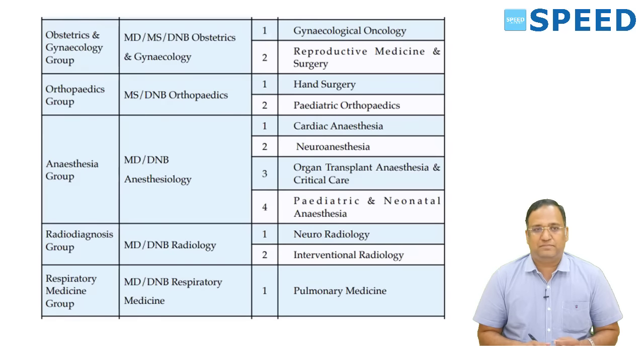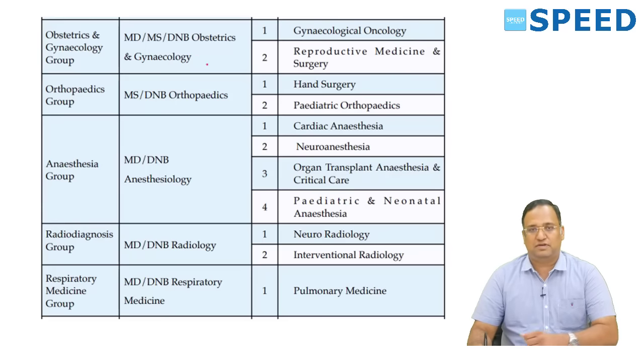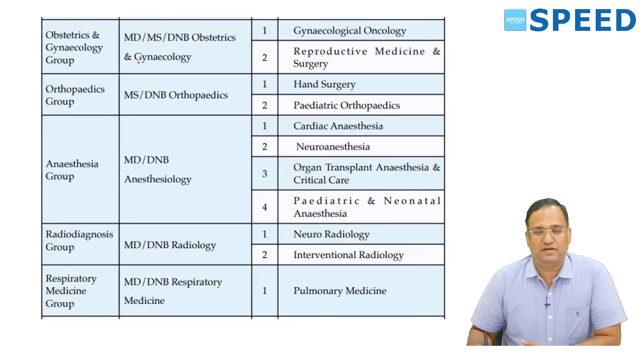Now, Obs Gynae. Those students who are completing MD or MS, DNB obstetrics and gynecology are eligible for gynec oncology and reproductive medicine surgery. There's a common paper, and after the results, they can choose the specialty they want at counseling. William's and Novak's and all the other PG exit level standard books have been thoroughly covered and are there in the learning app. Kindly go through that and start revising it.